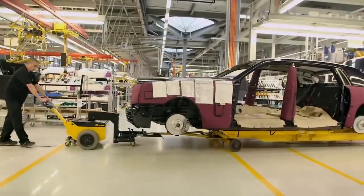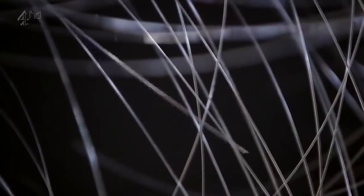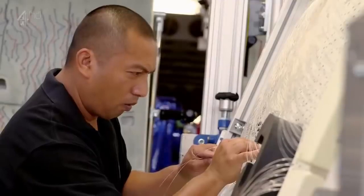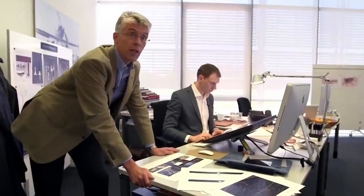Based on the standard Phantom model, Rolls-Royce want the Celestial to evoke a sense of the night sky. 576 tiny fibre optics will be woven into the roof interior, creating a unique starlight headliner. As you're sitting in the car, you will see a replica of the night sky over Goodwood on the 1st of January 2003 when our first customer got their first car.